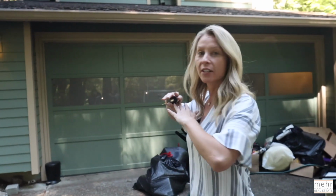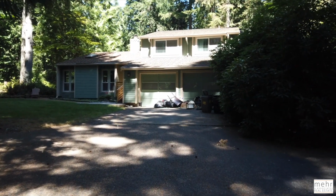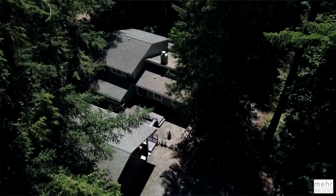As you can see, it has a beautiful exterior. It has a ton of features. Mirrormont is traditionally dark. People love the trees here. So when we go inside, we're gonna talk all about how we're gonna lighten it up and get it ready for sale.